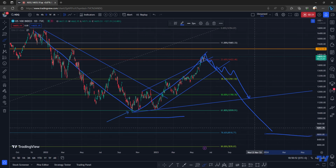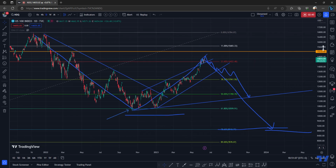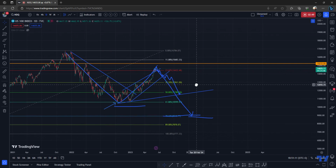The interesting thing about that is that the target would be exactly on this 78% retracement on the original fib that I'm looking at. Okay, so to cut a long story short, the thing that we'd be looking at there is then what happens at this point.